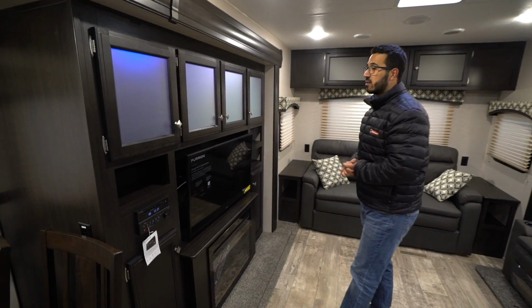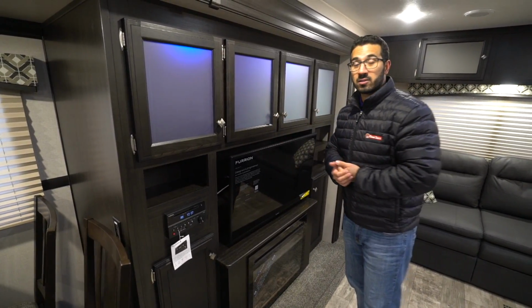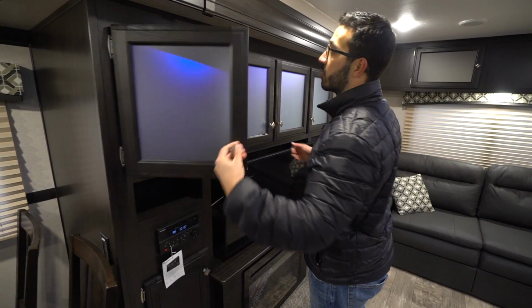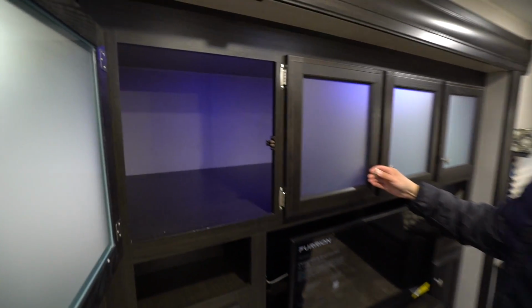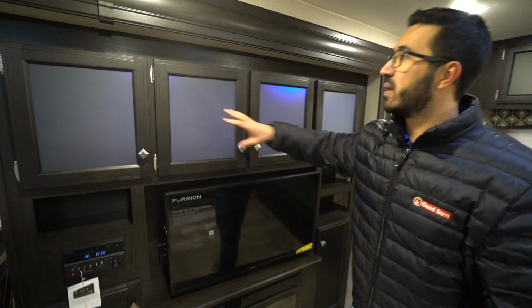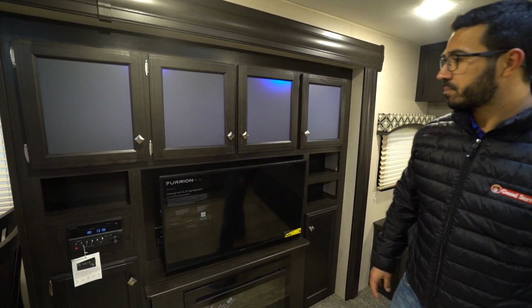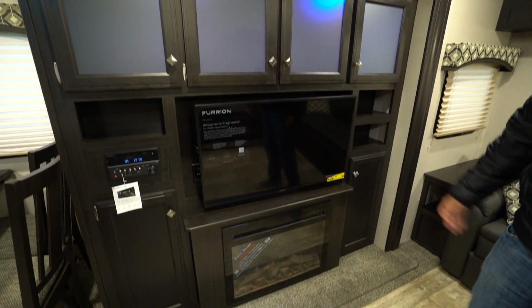Right over here is the entertainment system. The reason this sticks out so far is because on the back side you have an outside kitchen. We'll see that when we head out there. It's pretty cool. Blue accent light in here. But as you can see, folks, huge storage area right up top there. So not that you can put a ton of weight up there, but if you have like some sleeping bags, extra pillows, things like that, things that take up a lot of space, that may be a good spot for them. You'll notice the TV front and center as it should be.